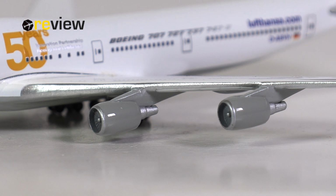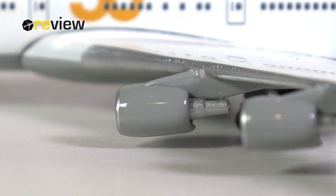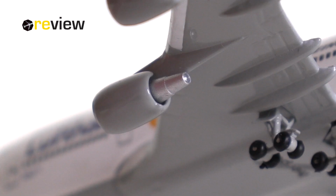They have been kept in this grey tone and have the silver leading edge printed on, but that's all printed details we get with the engines. This lack of detailing is however not unusual for aircraft models from Herpa Wings of that time period.